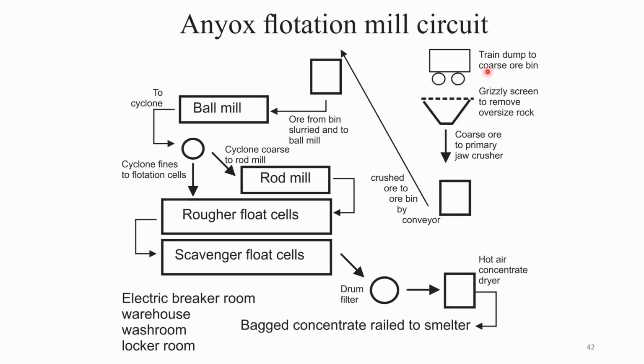Moving on, okay. The trains come in at the top. They dump the ore into what's called a grizzly and an ore bin. And from there, it goes down into the primary crusher. The primary crusher then has a conveyor up to an ore bin. From the ore bin, it's slurried and fed into a ball mill. From the ball mill, it goes into a cyclone, which separates the finely ground from the coarse ground. The coarse ground goes into a rod mill to get ground finer, and then it goes into the same flotation cells as the fines have previously gone into.